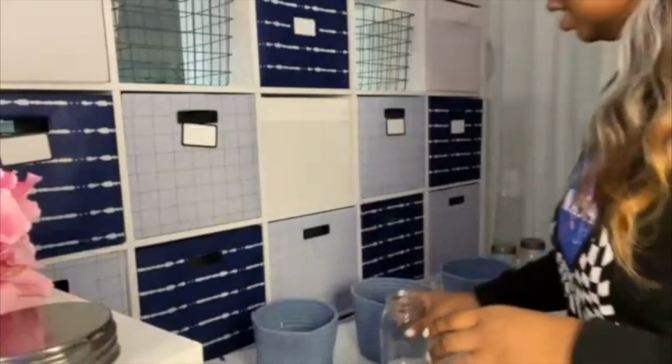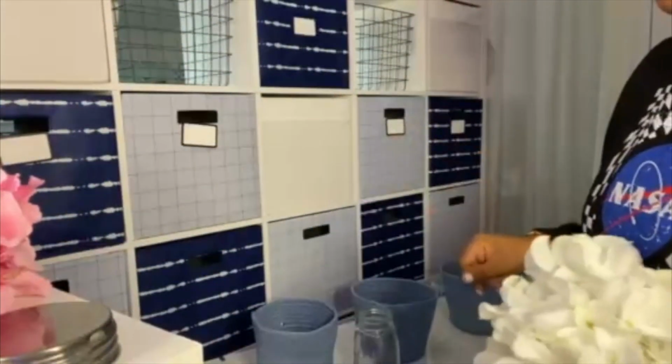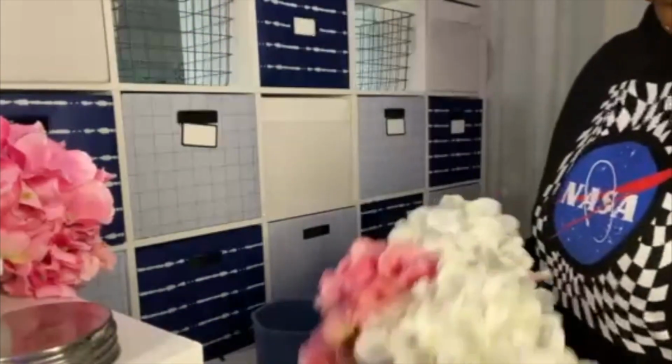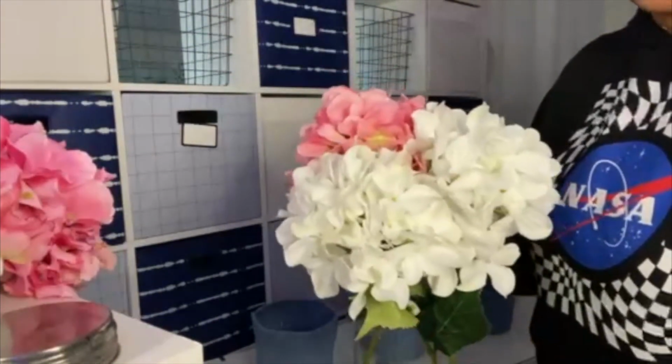I'm gonna just take these flowers, and I desperately needed some pink on this side of the room because my brand colors are blue, pink with a hint of purple. So I'm going to just put these in each vase.